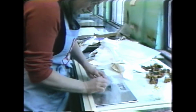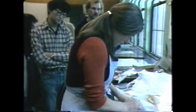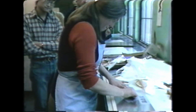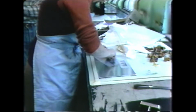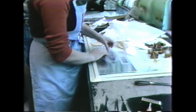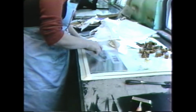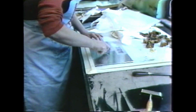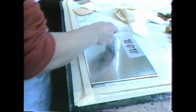So it doesn't have to go through the press? Doesn't have to go through the press? No. That way you can use it as a drawing medium too, you see. Whereas if it went through the press, it wouldn't have those variations. Right. Yeah.